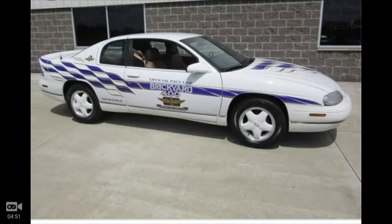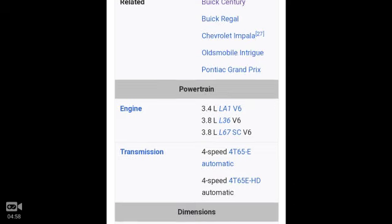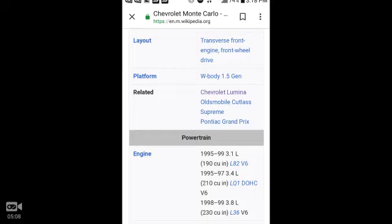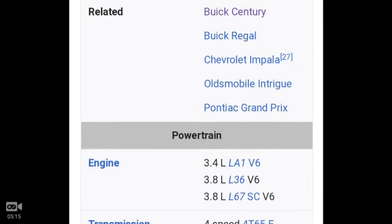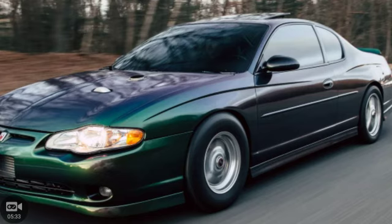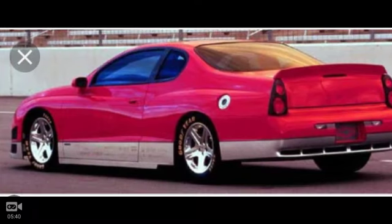This is a pace car, and then I think this is what you call the sixth generation. I don't think it had the same engine as the Z34, like the base. No, it just had a different V6, not the same Z34 V6. And this was based off the Century, Regal, Impala, Intrigue and the Pontiac Grand Prix. And then they had a supercharged V6. This is a turbo LS swapped version of it, as you can tell. They use a basic Monte Carlo, and then you have the Intimidator concept.